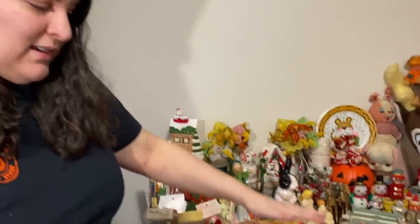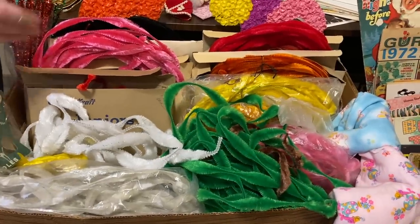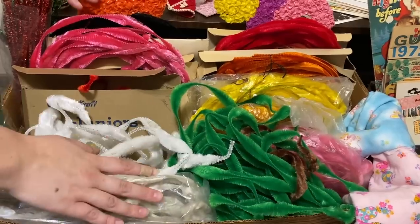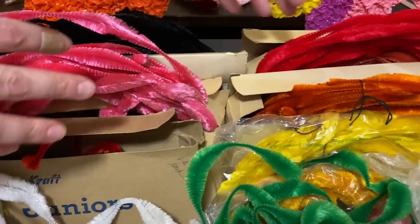I want to walk you guys through this giant box that I found. I was on my knees at this point in this small room, tons of crafting supplies, but I was blown away when I found all of these vintage bump chenille. It's so amazing. Pipe cleaners. If you guys aren't familiar, these are essentially pipe cleaners. They are called bump chenille because they have these little bumps within them.